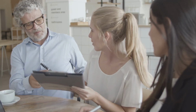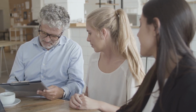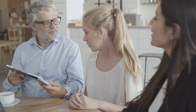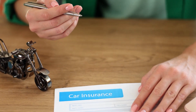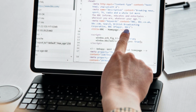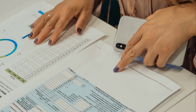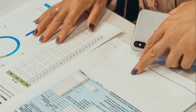The specifics vary depending on where you live, but generally insurance companies are required to be transparent about what data they collect, how they use it, and with whom they share it. This transparency is meant to give you peace of mind and control over your personal information. You also have the right to access your data, correct any inaccuracies, and even request that it be deleted. This means you can take charge of your information and ensure it is accurate and up to date.